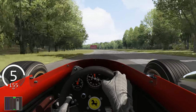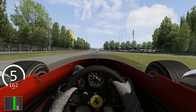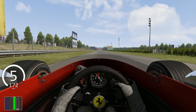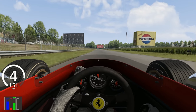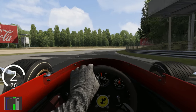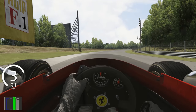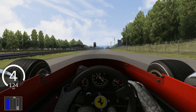For Ascari, today this is a chicane. Here it's just a gradual left-hand sweeper. Back straight, however, completely unchanged, as is Parabolica, as we will see in mere moments. Down into fourth, third, second gear. Parabolica, of course, it's tight on its entry, and then it unwinds toward the exit. Virtually identical to what it is today.